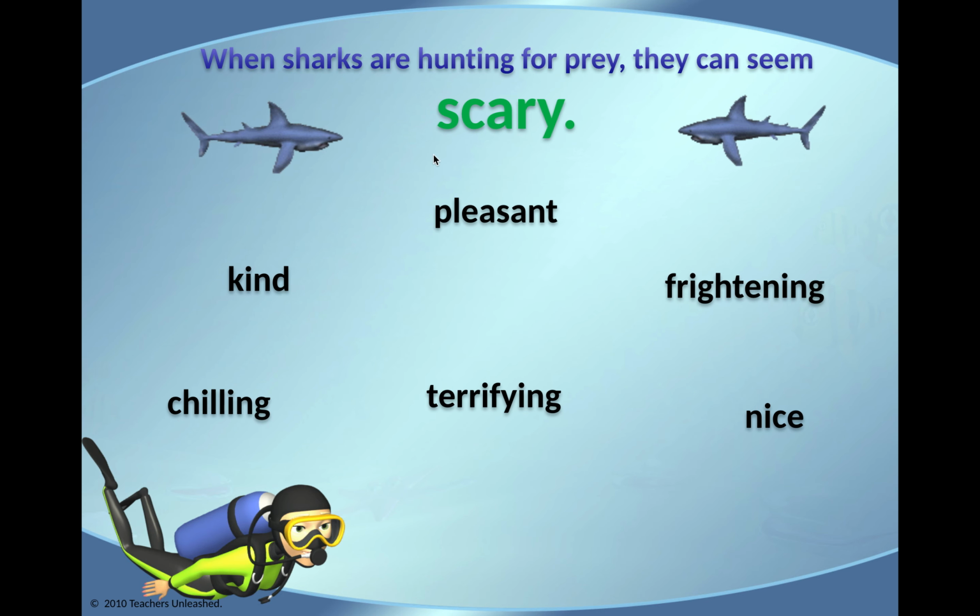Next one, scary. So please write down next one. So when sharks are hunting for prey, they can seem scary. Or what are the other words you can add there? Okay, you may have to pause this, okay, and let's check the answers.